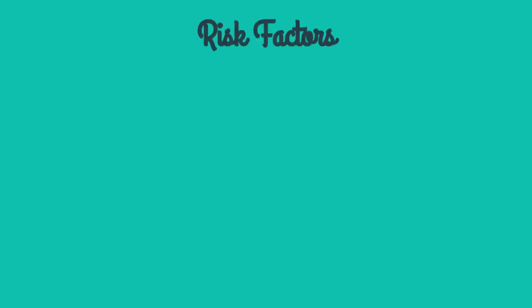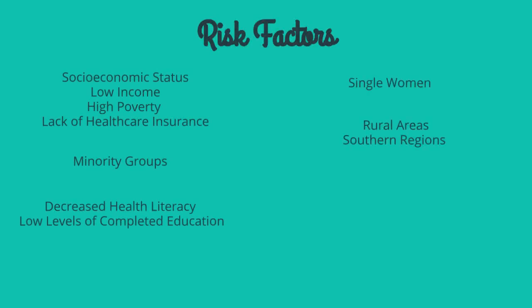So what places us at risk for this health disparity? Socioeconomic status, minority groups, decreased health literacy and low levels of completed education, single women, rural areas, southern regions, and a lack of healthcare resources and a lack of healthcare access.